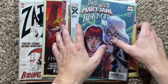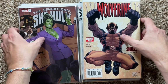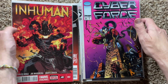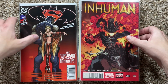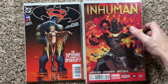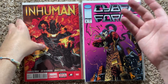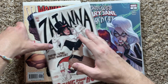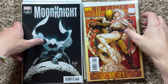So yeah, these are just, like I said, some of the issues that I was bagging and boarding. They just sparked my love of comics, and I enjoy all these issues, these covers. It's what's so wonderful about comic books, the variety that you get. There's literally something for everyone. Looking at all these covers, you might not like all of them, but you might like some. Or heck, maybe you didn't even know about some of these issues, and now you can go find them. Like I said, most of them are going to be in the dollar bins.